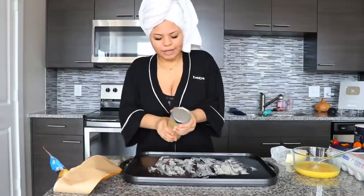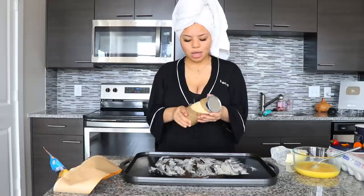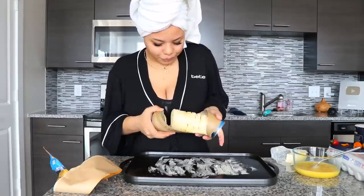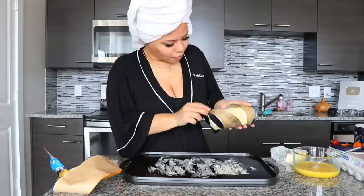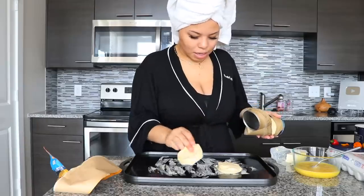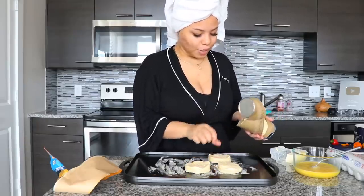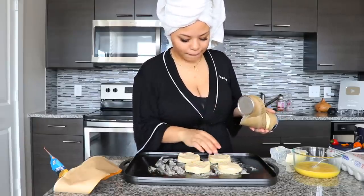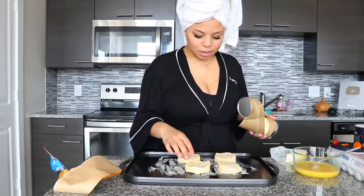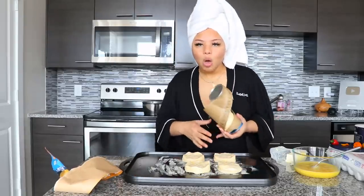This part always scares me. Woo! Okay. So now we're going to just take our biscuits. These biscuits get very big, so we only need 4. But these biscuits get huge.